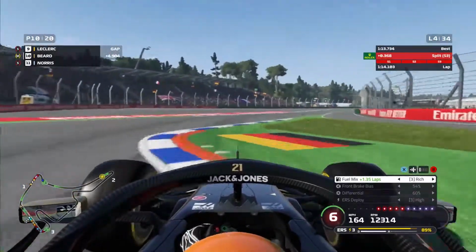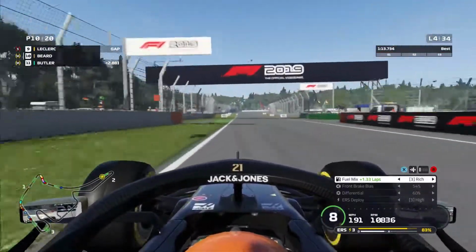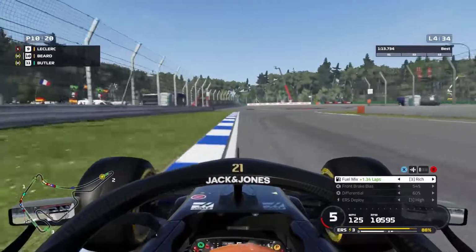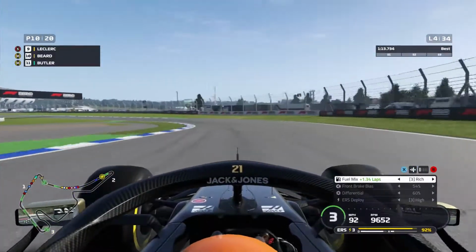So by lap 4 we'd lost 5 seconds to Charles Leclerc there, and you can see Devon Butler having a look up the inside of Lando Norris through turn 1. And we just found ourselves in no man's land at this stage of the race here.